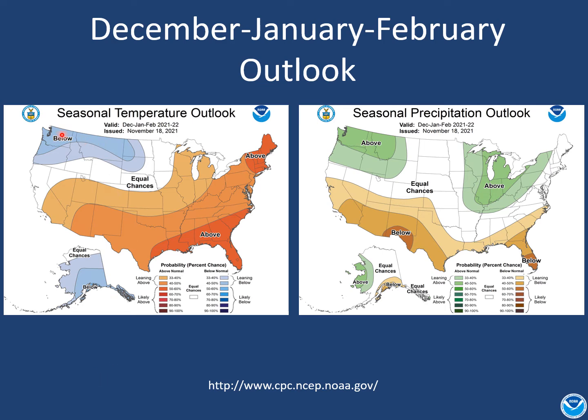So if you look at these colors across the northern plains and most of the Pacific Northwest, below normal temperatures are favored during that 3-month block of time. And the darker the colors, the higher the probabilities are that we'll see those particular conditions. So you can see southern Idaho in this white, equal chances of seeing either above normal, below normal, or normal temperatures.